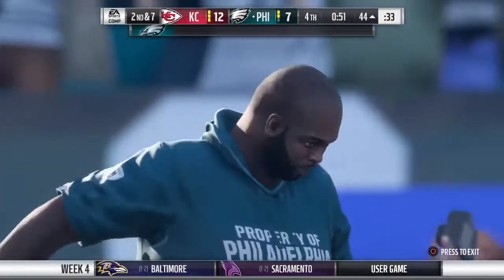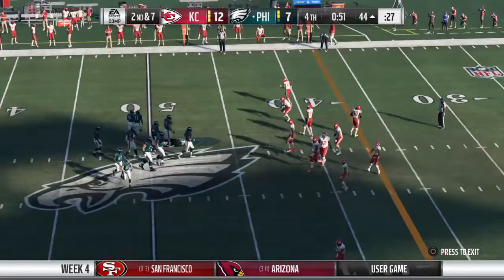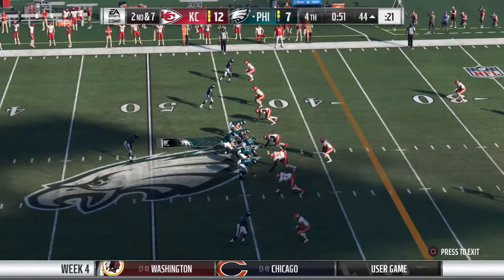If you're running out route, it's likely you end up near the sideline. And what did we just see there? Toe tap. You got it. The benefits of practice. Toe tapping, foot dragging, picking it up, and making sure it was a catch. Let's go.